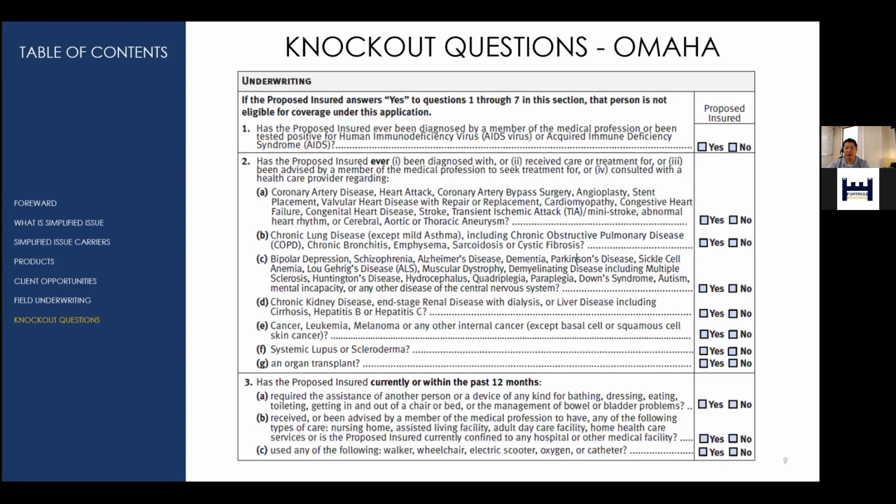But as you can see, has the proposed insured ever been diagnosed with HIV or AIDS? If that's the case, they're not going to be able to get coverage again on a simplified issue basis. They'll still be able to get coverage through full underwriting, again, if they meet the typical guidelines there. If they have coronary artery disease, also known as CAD, they've had a heart attack, bypass surgery, angioplasty, stent placement, they're not going to be good fits for the simplified issue products. If they have a chronic lung disease, except for mild asthma, which we noted earlier. If they have COPD, chronic bronchitis or emphysema, not good fits. Bipolar, schizophrenia, Alzheimer's, dementia, most of the more severe cognitive disabilities are not going to be able to get coverage on a simplified issue basis because they'll fall outside of that table 4. If they have chronic kidney disease or renal disease, cancers, leukemia, melanoma, they're not going to be able to get coverage.